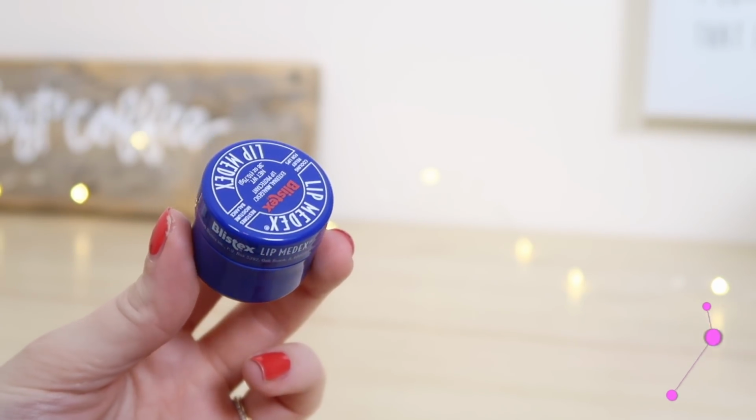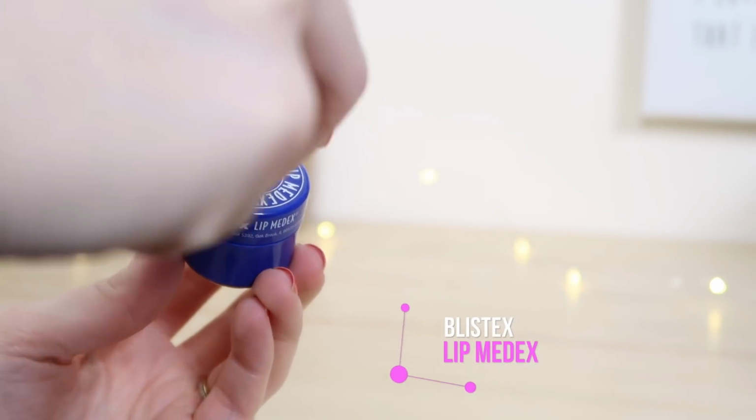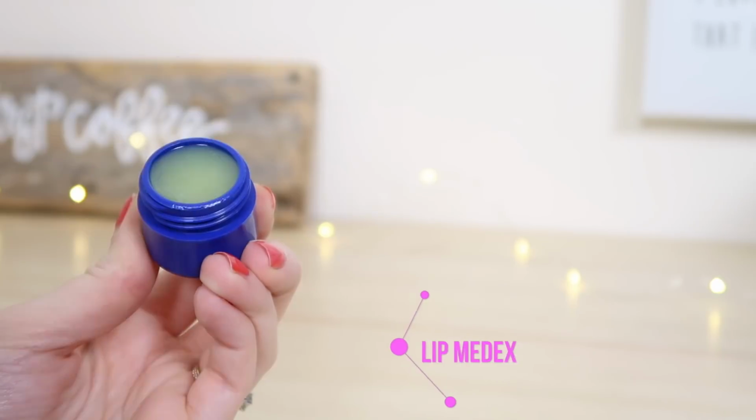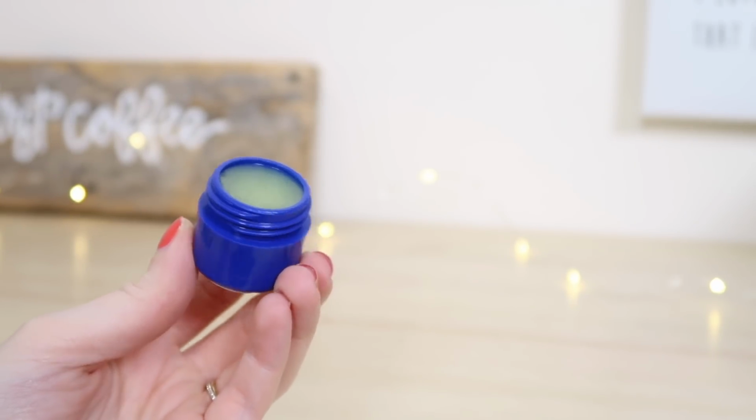Another lip product that I just have to throw in there because I feel like it is my PSA of this video, it is the Blistex Lip Med-X. I've tried every single chapstick, lip balm, lip medication, all of them to help my chapped lips. This stuff does it overnight. I have told everyone I know about this, and every person who's tried it says, Callie, you changed my life, because your lips will go from chapped to happy in 24 hours flat.